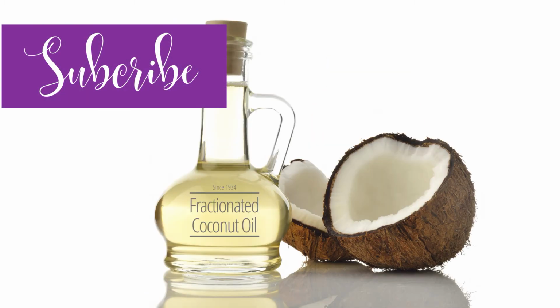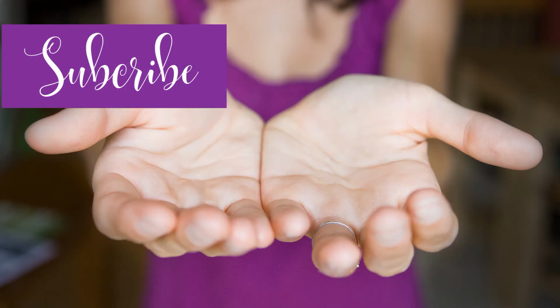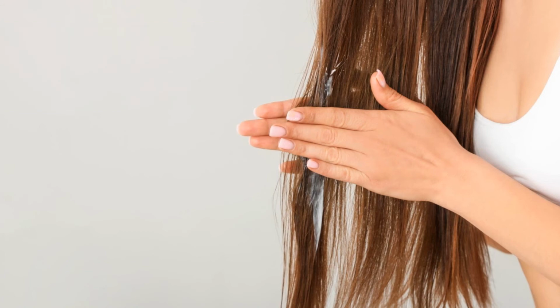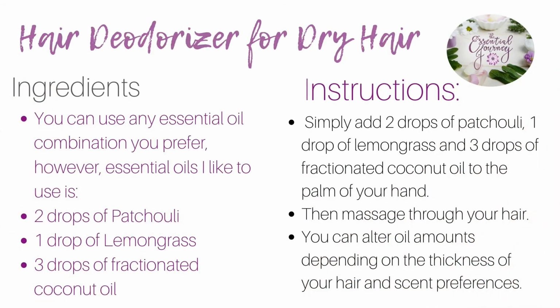Simply add 2 drops of patchouli, 1 drop of lemongrass, and 3 drops of fractionated coconut oil to the palm of your hand. Then, starting at the ends and working your way up, massage through your hair. You can alter oil amounts depending on the thickness of your hair and scent preferences. It's just that easy. Here's the recipe if you'd like a screenshot.